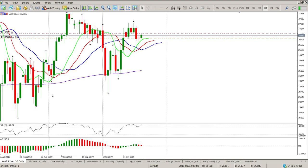So, firstly, yesterday was pretty much a nothing day. The Nasdaq and the S&P rallied quite nicely, but the Dow was pretty static, and that was mainly due to Boeing. For some reason, Boeing was getting hammered yesterday, which is quite a large stock on the Dow Jones.